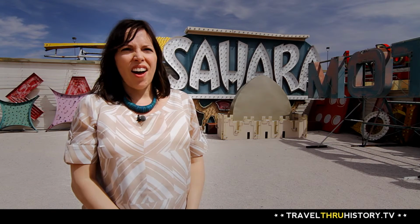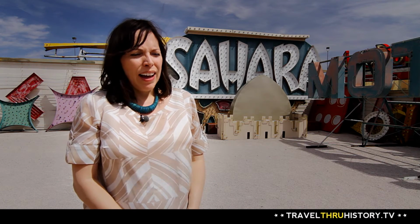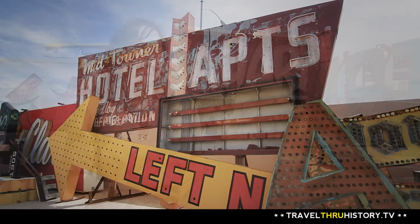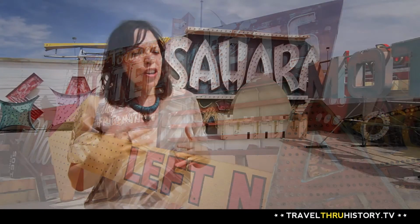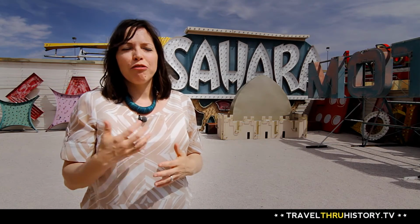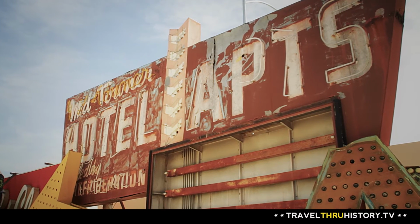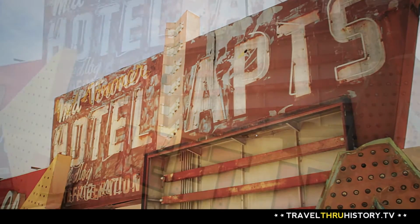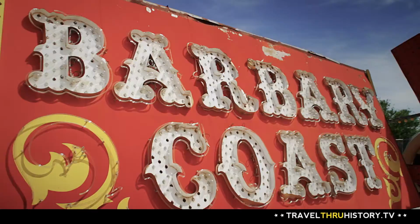My favorite sign? That's a hard question. I really love all of them. One of my favorite signs is a really unassuming sign called the Midtowner Motel Apartments. It's not famous, but you know, it does its job as a sign really well. It's kind of a modified arrow shape. It has a lot of different texts and font designs in it, so it's really busy and kind of eclectic.